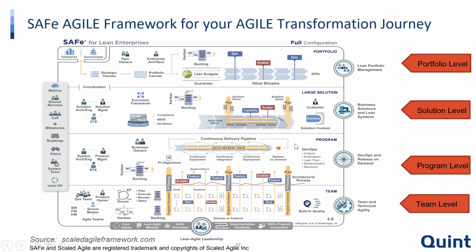So we have a team level, then we have proper management at a program level. And when multiple programs exist, we have a third configuration, the portfolio configuration, which takes care of the epics. So the program takes care of features, whereas the portfolio is more concerned with epics, where epics lead to features and features lead to user stories.